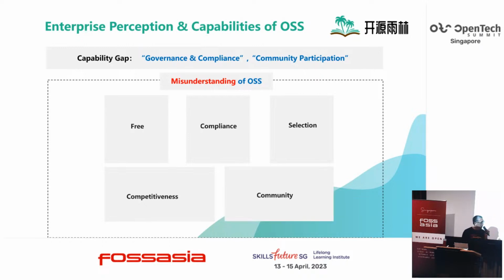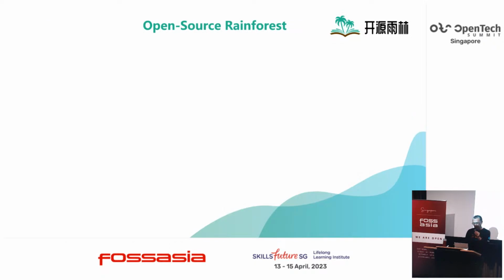Yeah, and the next one is, I think most companies and a lot of developers in China don't really understand how to grow their community or participate in the community here. Right. So here comes Play for Open Source Rainforest. It's probably one of very few communities that focus on bringing enterprise open source to a better place. So they position themselves as a partner of choice.